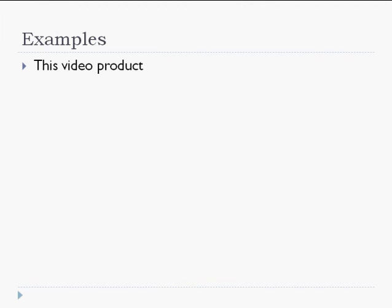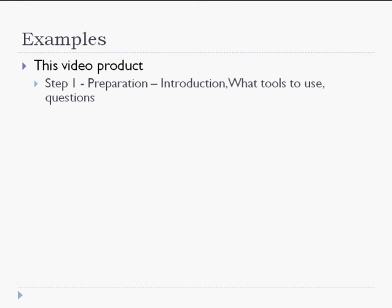Let me give you some real live examples. This product, for example, step number 1, preparation, would be the introduction, what kind of tools you need to use, how it all works, questions, and so forth. So in this video product, I talked about the introduction and what tools you need. That was the preparation stage. Step number 2 is creating the Video Support Center, which is actually the product. The reason why you purchased this product was because you were interested in creating a video support center. So when I created the product, I started out with, okay, this idea is creating a video support center. Well, what needs to be done beforehand? The preparation: the introduction, the customer analysis, the beta testing to create that list of questions. And then creating the list of questions and turning those into videos. So that's an example.